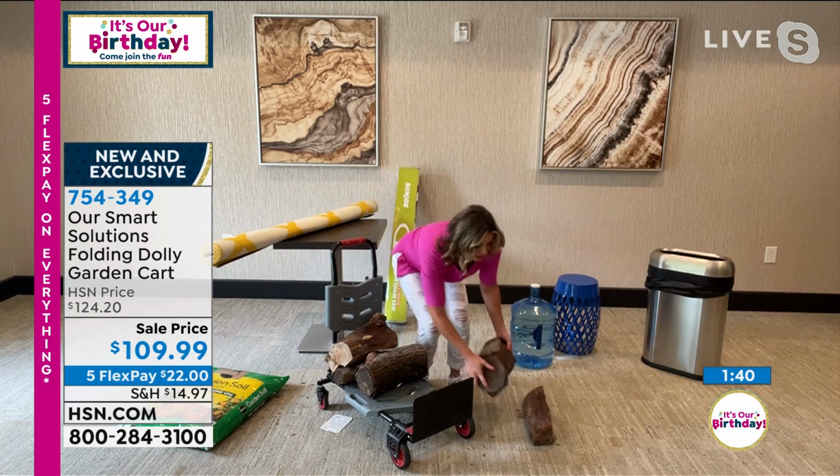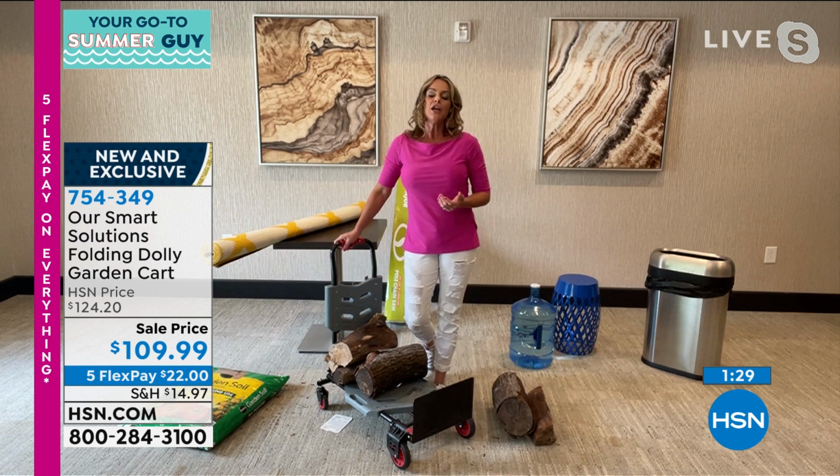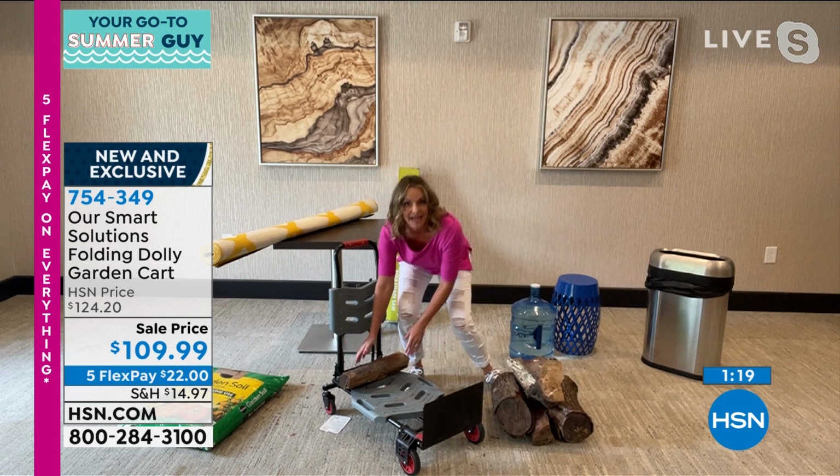You know, sometimes you go to the nursery and you get the big bags of soil. They are so darn heavy, but these wheels are wonderful to where even if you have this loaded up with 330 pounds, you're gonna have no problem moving it around. How about the office? How about those big cases of water that you want to stock up on for whatever might be happening, right? This is also great for travel.